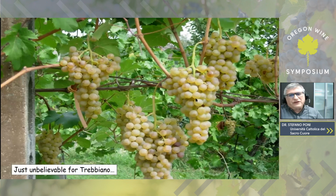Believe me, but this fruiting area for Trebbiano is very unusual, very unusual. We are used to really big clusters, very compact clusters. It really looks like a different cultivar.